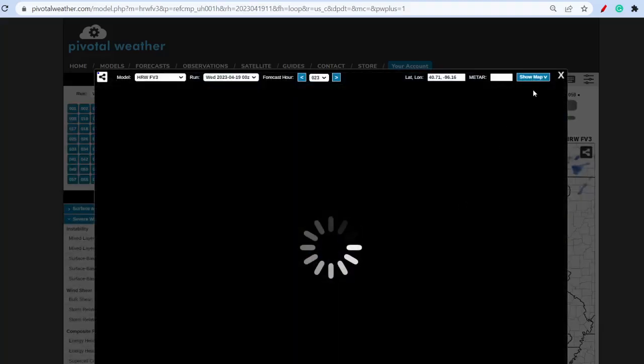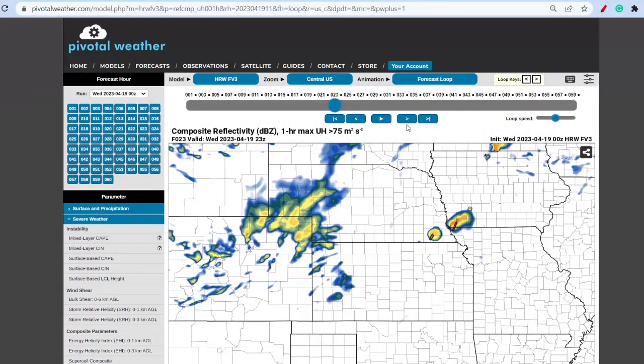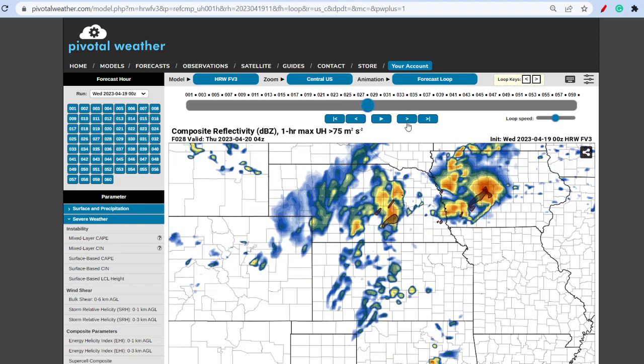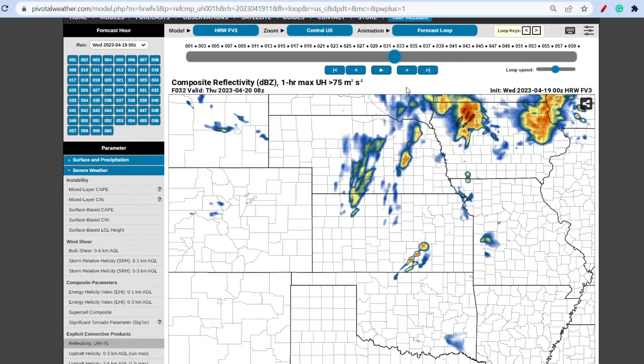And the environment in front of these is pretty significant. Lots of 3-kilometer SRH, which will create rotating storms. Probably a big hail threat with these as well. These eventually do go into a cluster, and then another cluster forms behind them. So several thunderstorm clusters do eventually form.